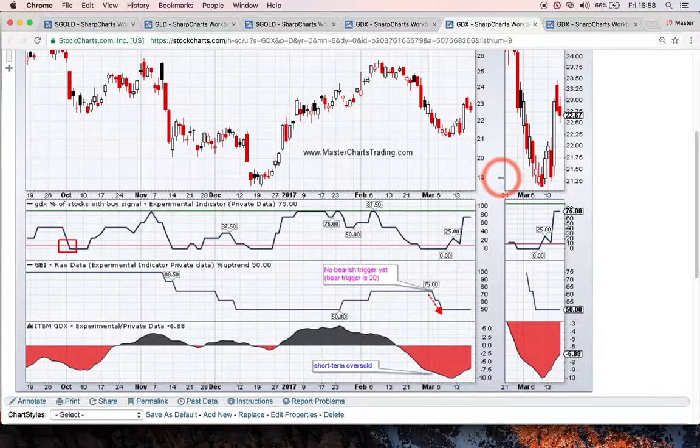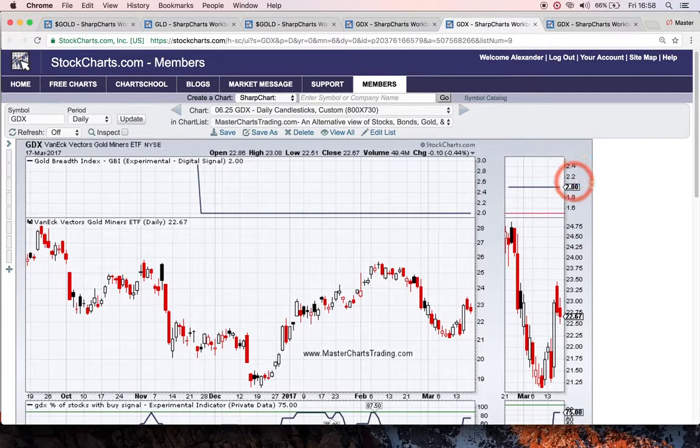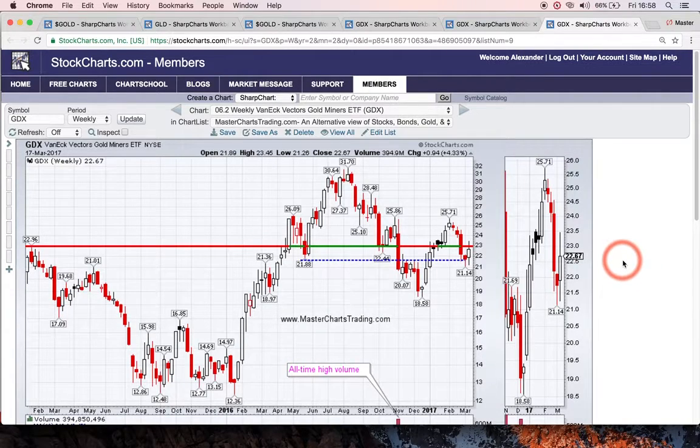So to summarize, gold miners are, I would say, weekly bullish, but we need to see some of those levels taken out to the upside, so that all of these concerns about market breadth, etc., will finally go away, and this most likely will depend on the United States dollar.